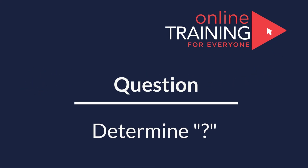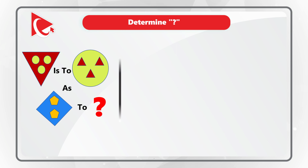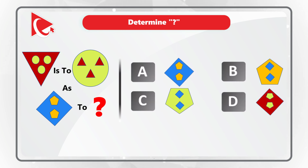I love this question because you need to determine the relationship between the shapes. And you need to determine which shape has similar relationship to rectangle. If you take a close look, you will see that there are other smaller shapes inside the larger shapes. And you have 4 different choices to choose from the final answer. Choices A, B, C, and D. Take a close look to see if you can come up with the answer.